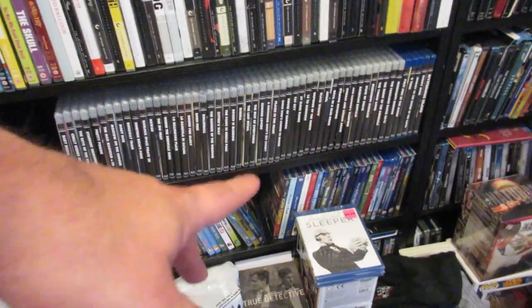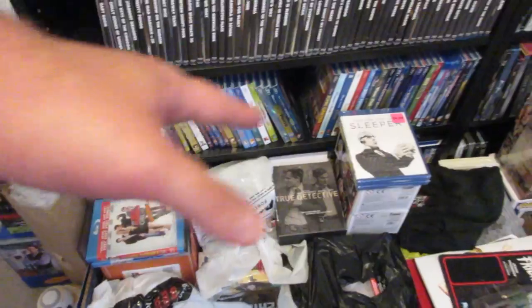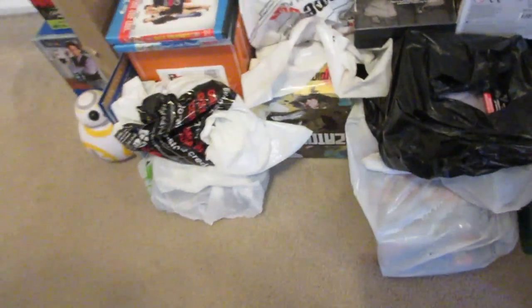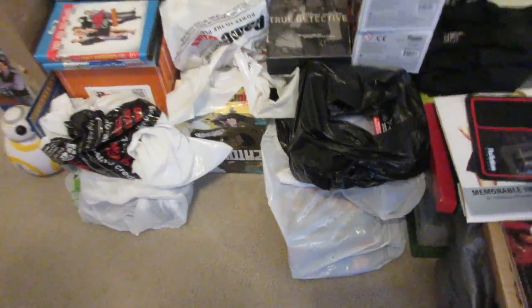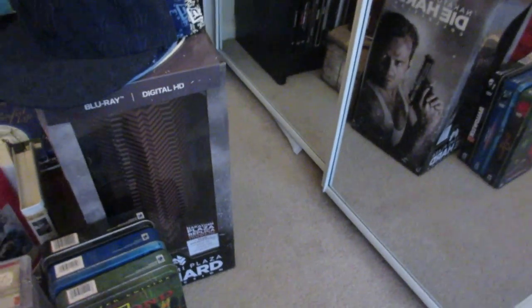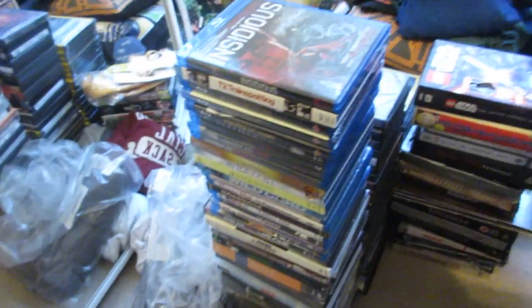And then Twilight Time, and then Disney, and then obstructed from view are the Blu-ray TV shows, seasons and stuff down there. And then I've got random stuff everywhere. There's the Zatoichi set down there from Criterion, amazing set. And then just a bunch of random stuff all over the place. Die Hard collection set. And then there's some more random stuff.